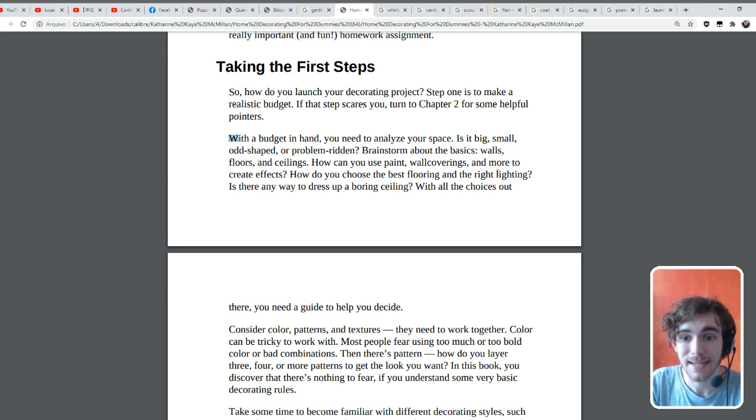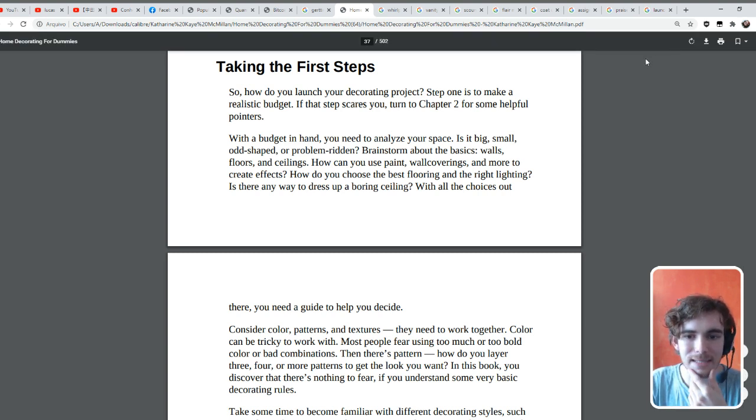The right lighting. Se eu falo lightning, aí seria, não, tempestade não, seria um raio. Depois vamos ver isso depois. Is there any way to dress up a boring ceiling? With all the choices out there, you need a guide to help you decide.